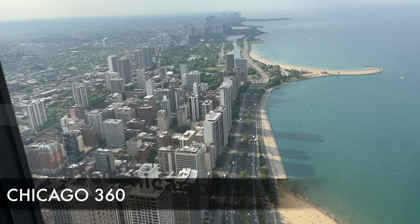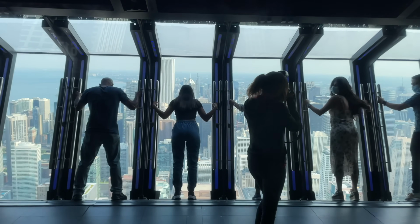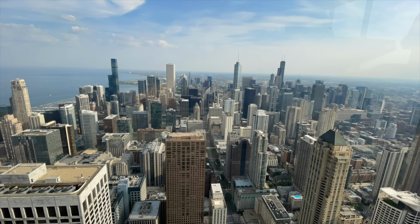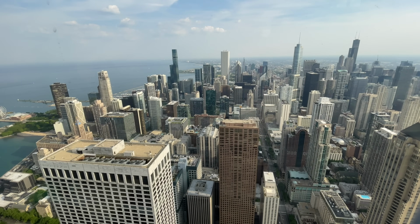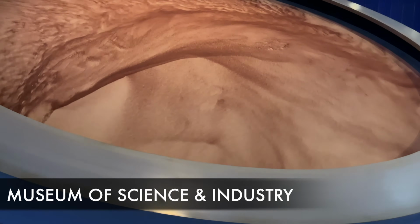Now we're going to go to the top of Chicago 360 observation. This is the old John Hancock Tower. This is actually my favorite observation deck tower in Chicago to get the views. You can see here by the tilt attraction, that glass just goes right over the road. We're all the way up here at the 94th floor. You can purchase tickets online or in the lobby, but I do recommend checking out the Chicago City Pass. We'll talk about that a little later.